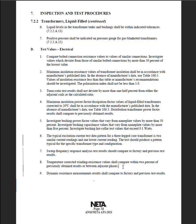That way you can compare them and know what a passing result is, because quite often it's going to tell you to refer to manufacturer's specification, like this one right here, liquid filled transformer. In the absence of manufacturer's data, use this table. That means that you're supposed to use the manufacturer's data first.